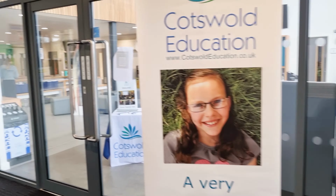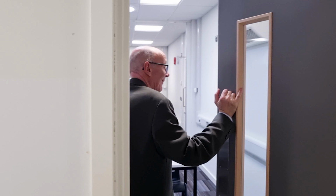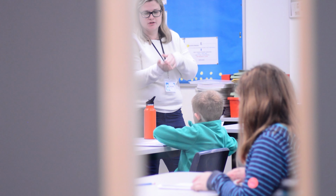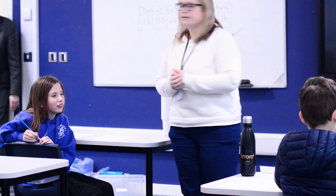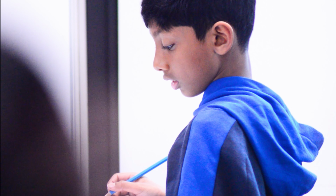When you arrive, you'll be registered and moved into the reception area. After a brief introduction of our staff team, your child will be taken to the test room by our friendly tutors, who will be there every step of the way to help your child find their way around. We have multiple rooms available in our mock tests, and each room is run by a tutor who will make sure that every child has the equipment they need for the test. They'll also talk through how to complete the paper and how the timings will work. Then it's time to take the test.